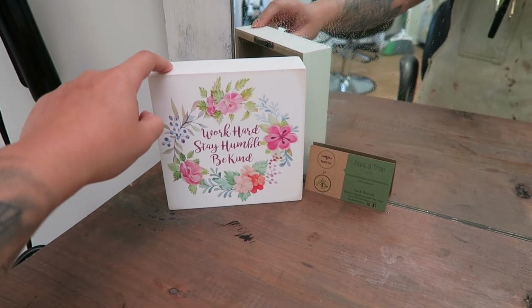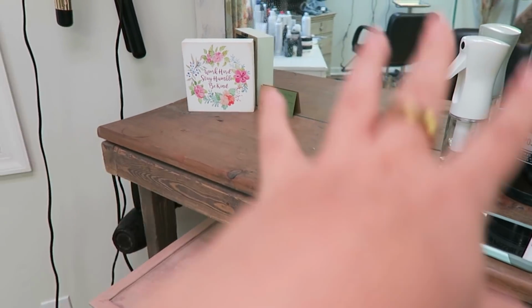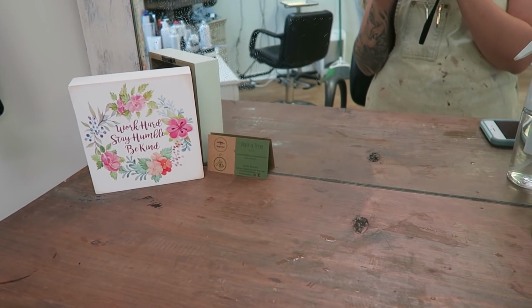And then I have this cute little sign here, work hard, stay humble, be kind. I actually got this as a gift from one of my coworkers at my last salon. I thought it was really pretty and kind of goes with all of the decor. So I keep that up there.